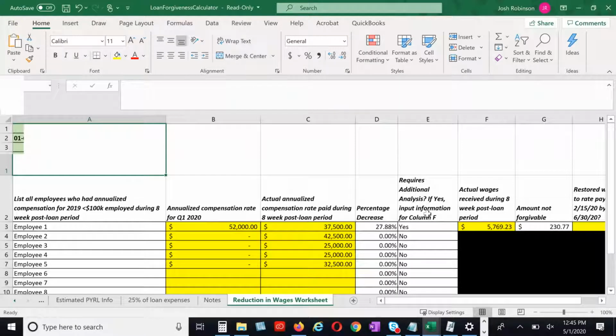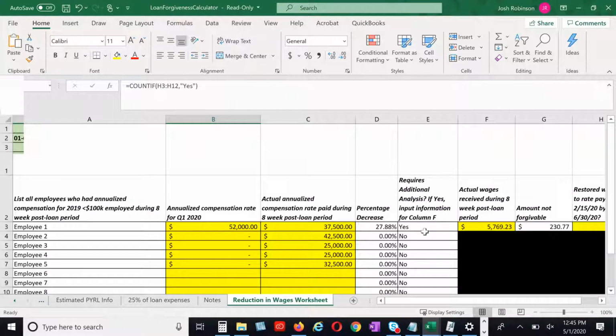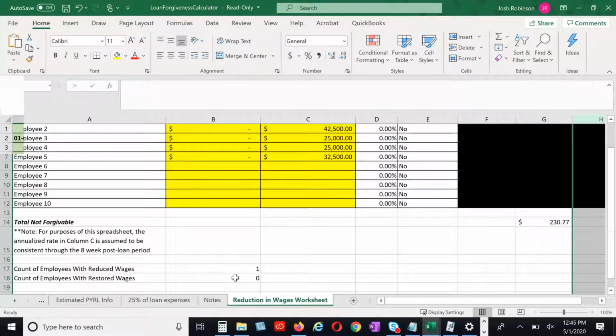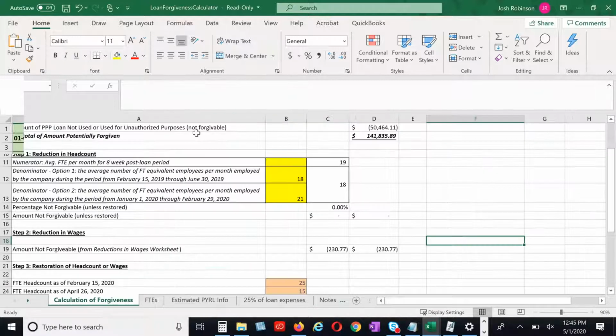Again, like I said, the reduction in wages worksheet, employee by employee. And then at the bottom, this automatically populates based on the reduced wages documented in the table above. In column H, you'll indicate yes if we restore their wages by 6/30, which will populate over here the count of employees with restored wages, which will then come back into your calculation of forgiveness tab to complete the circle. So that's the gist of the payroll forgiveness spreadsheet.